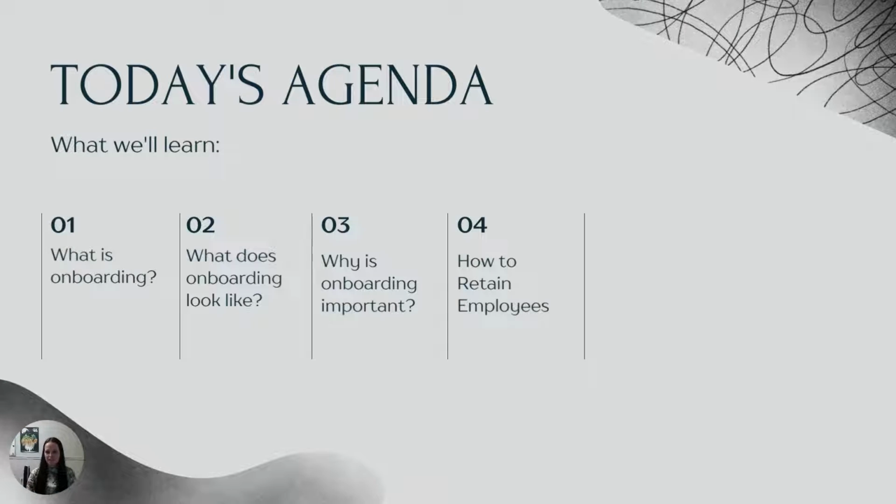So if we take a look at this slide, we're going to see an overview of today's agenda. We're going to learn more about the following. We're going to talk about what is onboarding, what does onboarding look like, why onboarding is important, and then how to retain our employees.